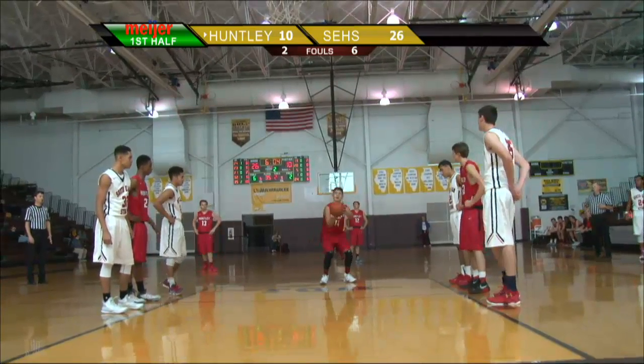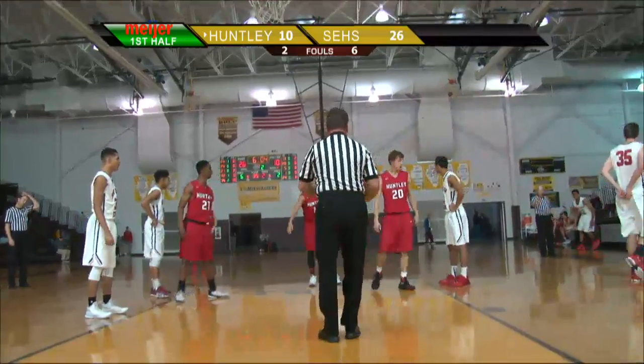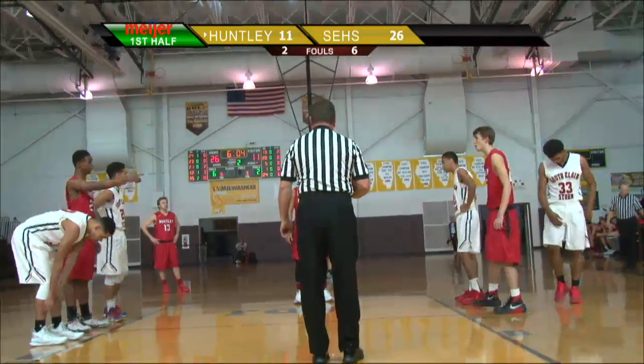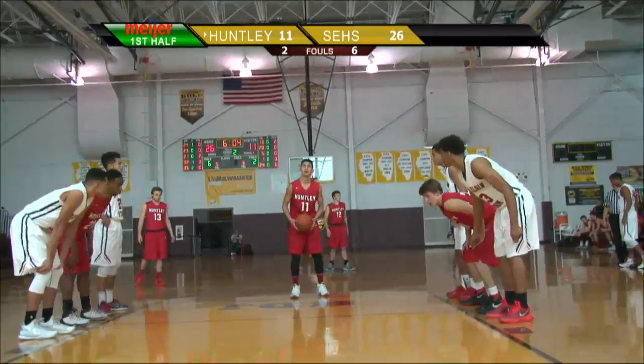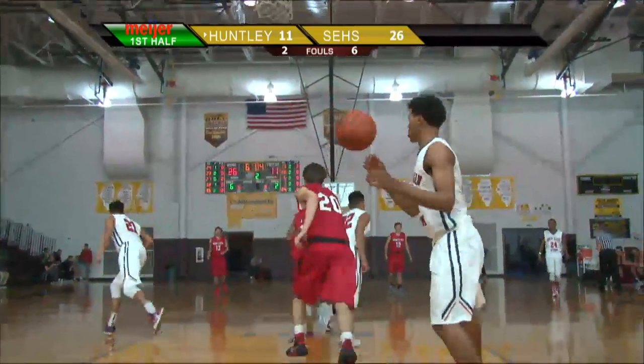Flores is at the line. First one's up, and that one is good for Flores. Flores, he's a pretty solid player. He's got the skills to definitely be a prominent guard on this team. A young player, freshman, Adrian Flores. So a bright future ahead for the young guard.